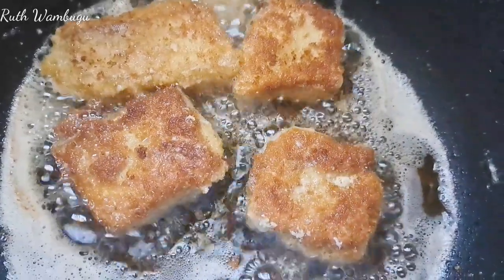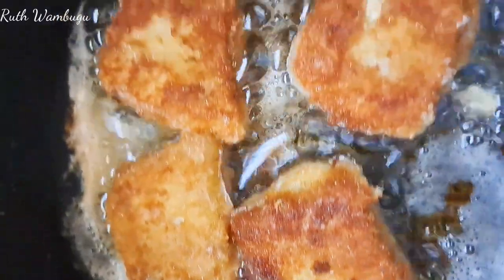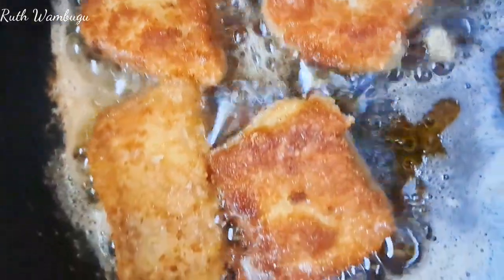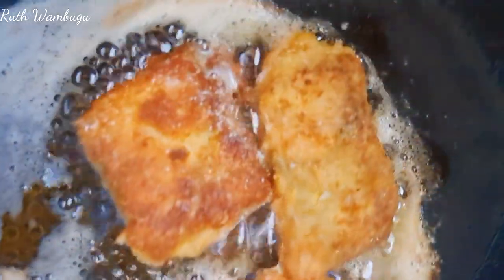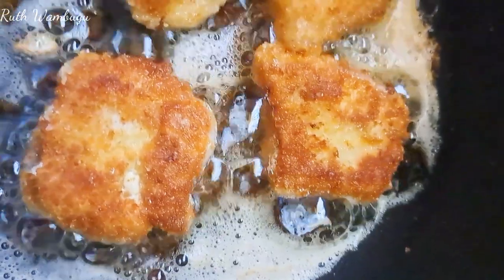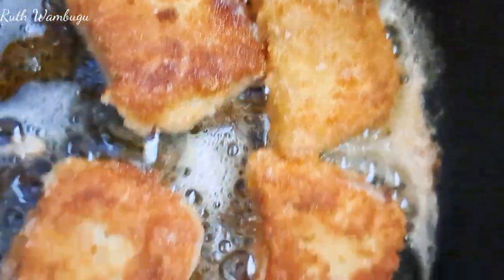Making fish fillet this way, and make sure you include some lemon when you are spicing it up, a little bit of black pepper, a bit of salt, and I like to coat mine with eggs because I enjoy eggs as well. It tastes so good and it is cooked perfectly.